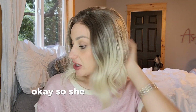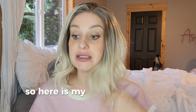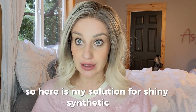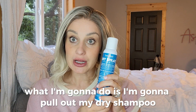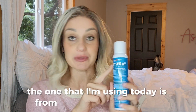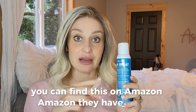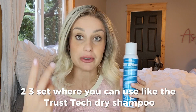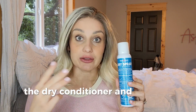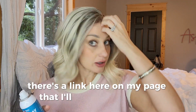Okay, so she is still a little bit shiny. So here is my solution for shiny synthetic hair. What I'm gonna do is pull out my dry shampoo. The one that I'm using today is from the TressTech system. You can find this on Amazon. They have like a 1, 2, 3 set where you can use the TressTech dry shampoo, the dry conditioner, and the wig wax, and you get it for a really good price. There's a link here on my page that I'll attach this to.